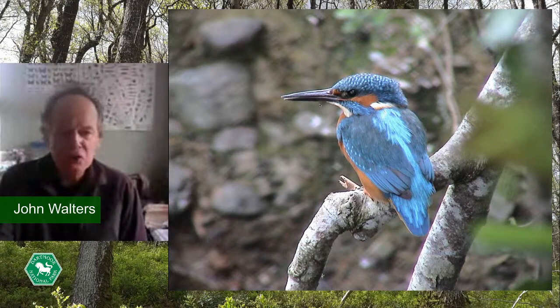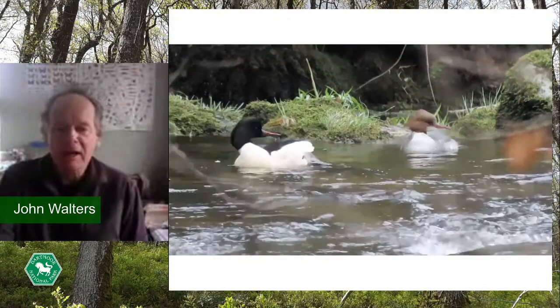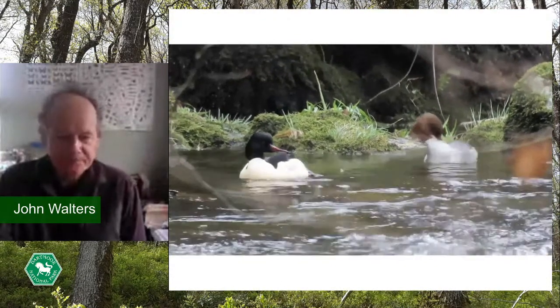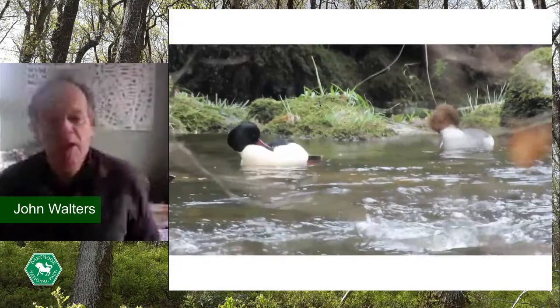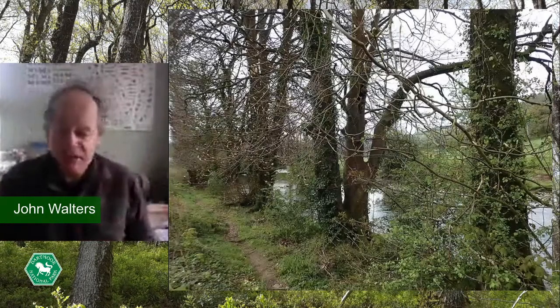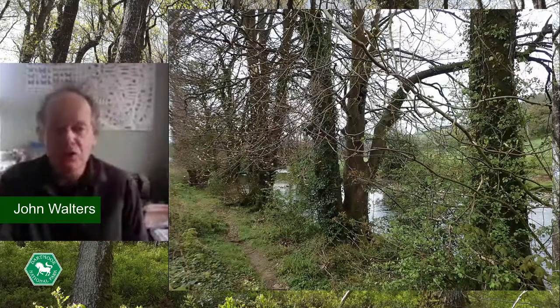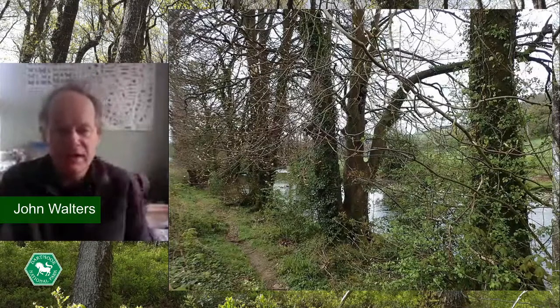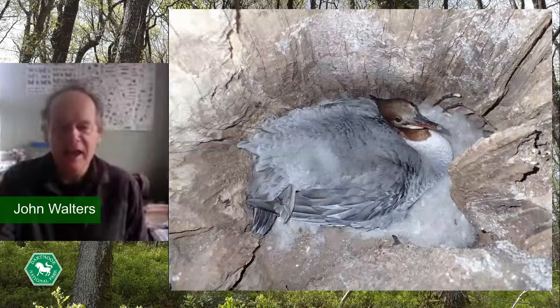As is this bird, the goosander. See the male and the female there. Those were in Ivy Bridge Woods last week, and they're prospecting nest sites at this time of year. So the female will actually nest like the male. She will nest in a hole in a tree, and there's a nest up in this tree here. I climbed up to see, and there's the female goosander on her nest.